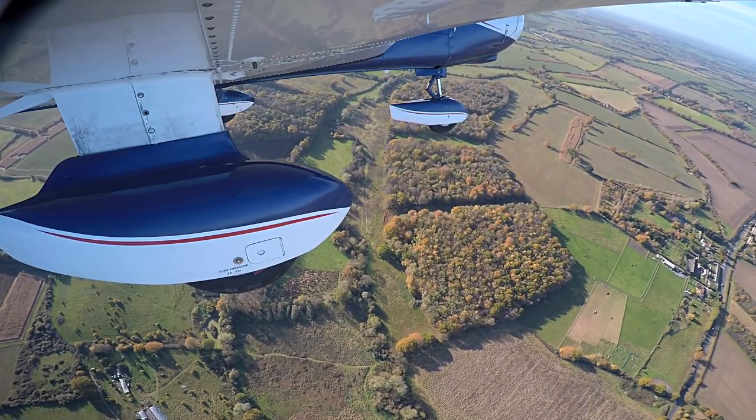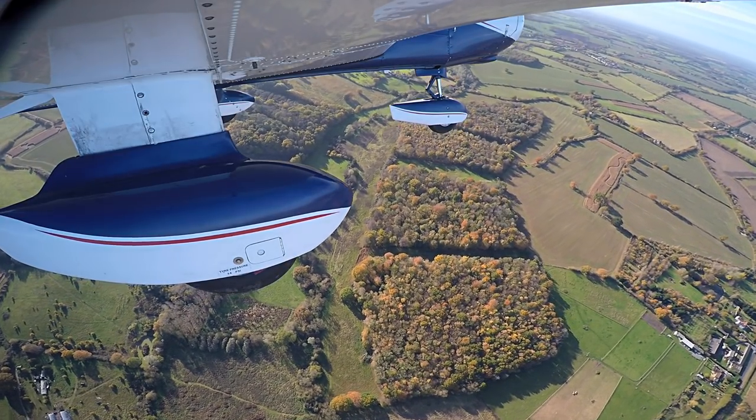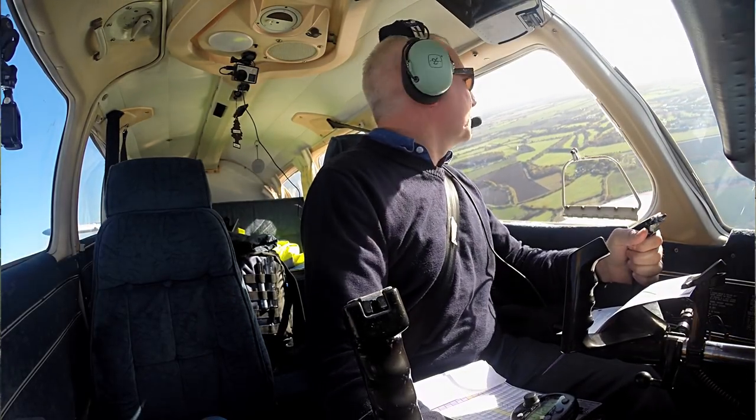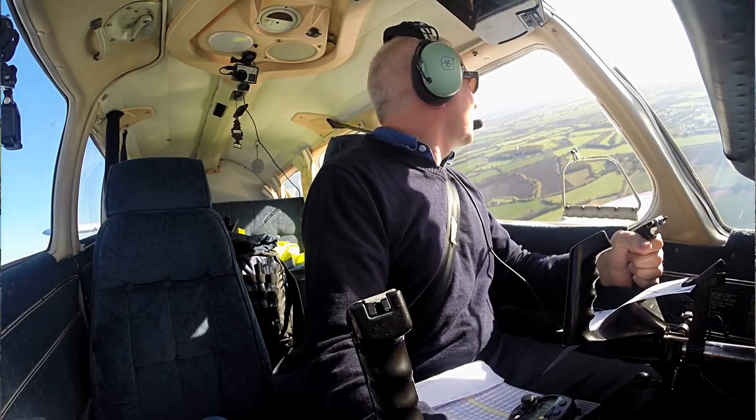Golf Tango Bravo, clear zone to the southeast, changing to Southend 130.775. Golf Tango Bravo, Southend 130.775, bye-bye.